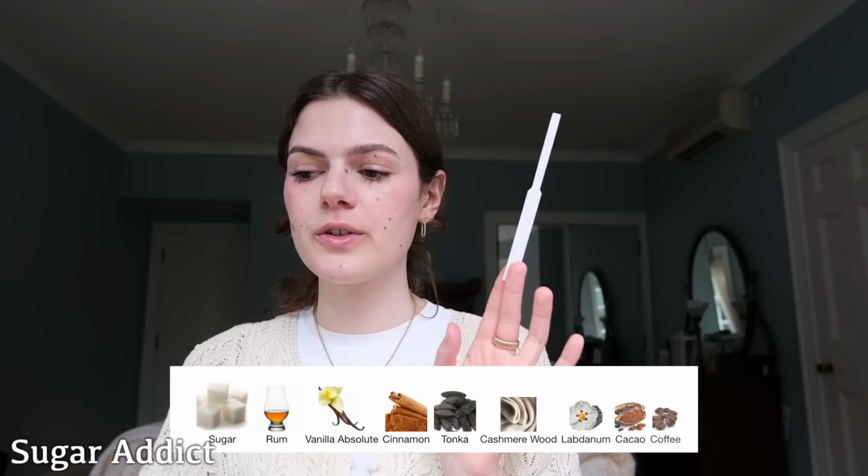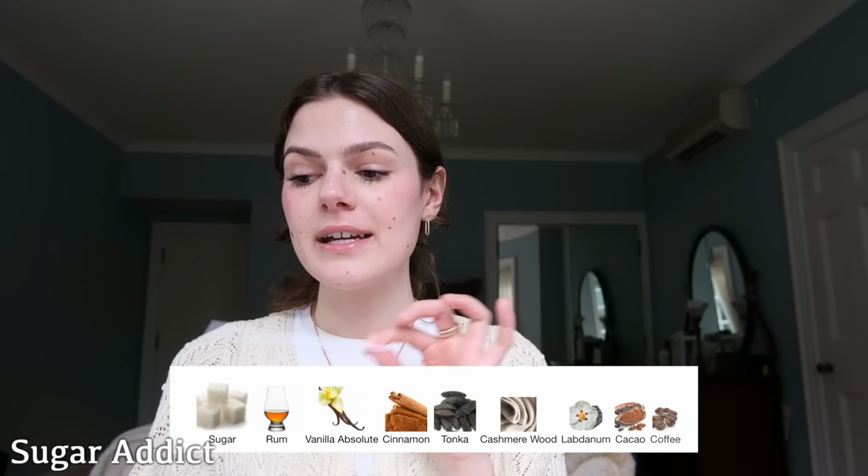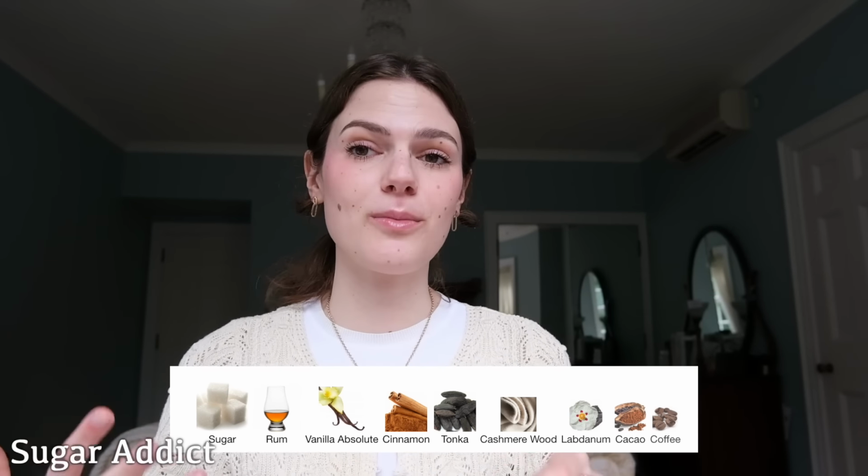Yeah, wear it alone for a delicious skin scent or layer it with your boldest, most daring perfumes to create a signature that's both intoxicating and uniquely yours. I quite like it. It's good. It's literally just gourmand, but it's a nice one.